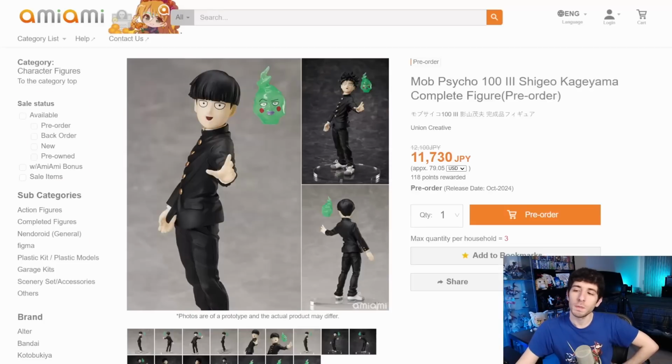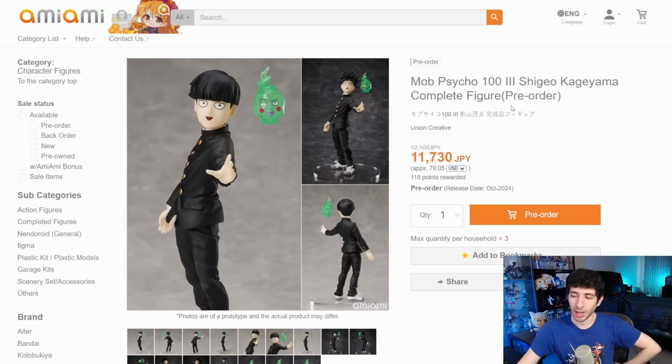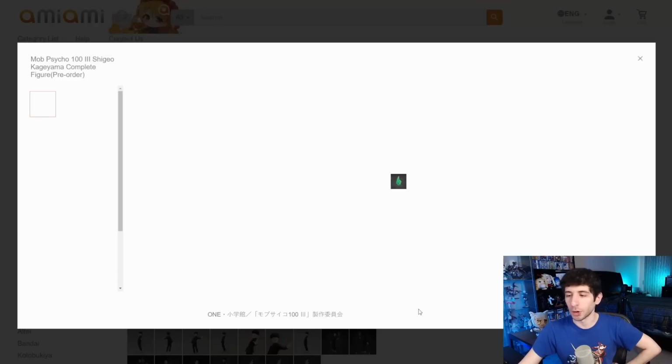But yeah, they're also making a Mob figure. Now this one's not a re-release. This is a new figure, in fact. He also comes with Dimple, which is appreciated. I don't know why they painted him like this with the clear translucent plastic, but I think matte would have looked a little bit better. I think the Nendoroid does that. It's not like you ever see through him in the show, so I don't know. I don't really like the execution of that, but it's a small complaint.